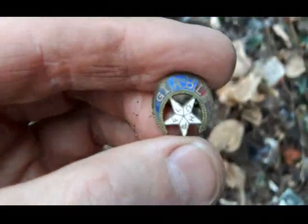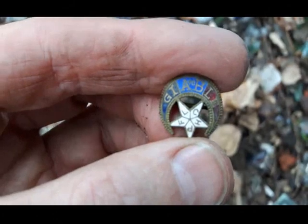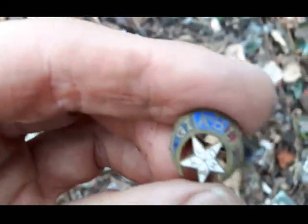It says GI. Check it out. Anybody recognize that? Is that a Mason's pin or an Eastern Star or something? That's pretty cool. Right on. We'll keep looking around.